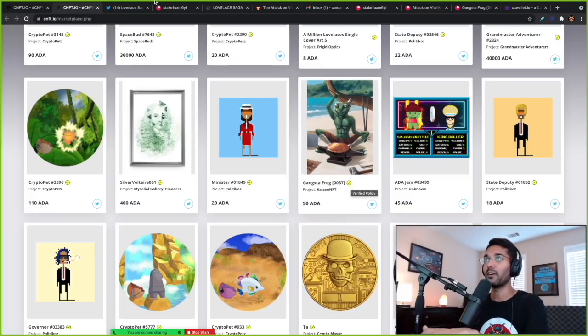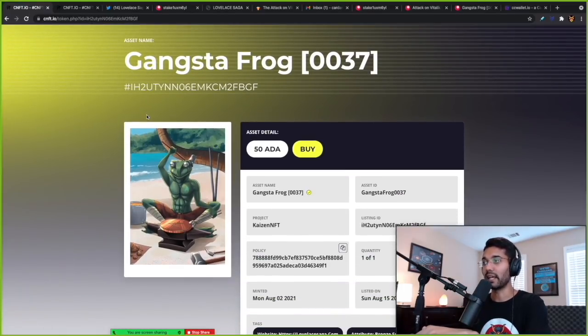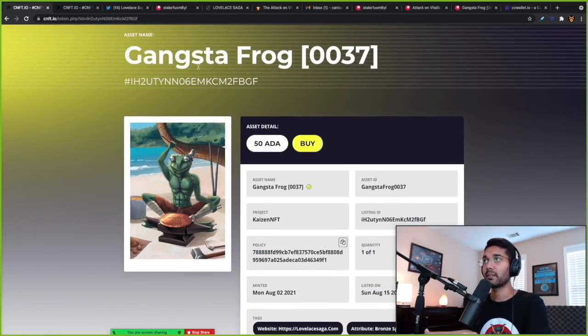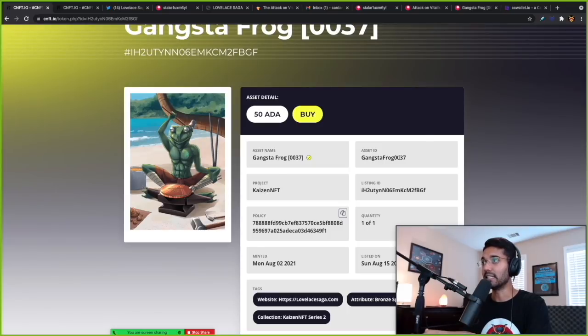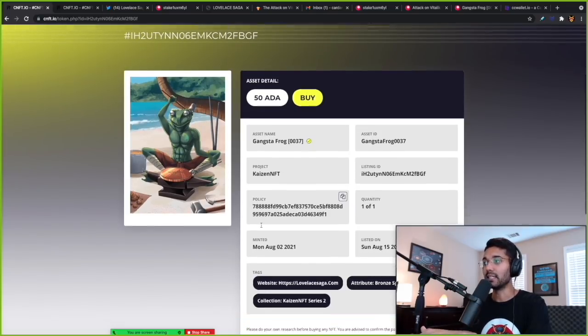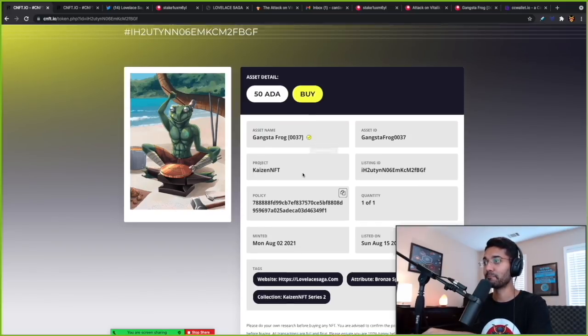If we go ahead and click on the listing, it'll show us some more information related to this specific NFT. So we've got the name, Gangsta Frog. We've got the details in regards to price. So 50 ADA for this NFT. It shows us the asset name, the asset ID, the project that is affiliated with it, the policy ID. So this is exactly what you would need to verify for a NFT that you're going to be purchasing. And if it has the correct policy ID for any of these larger projects, you'll see that green check mark.